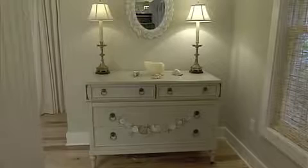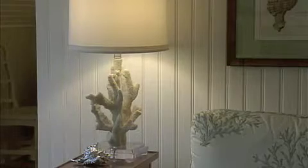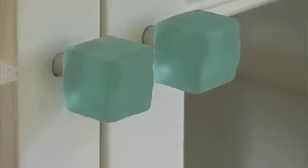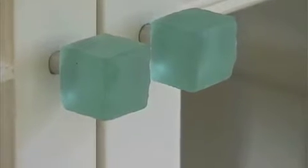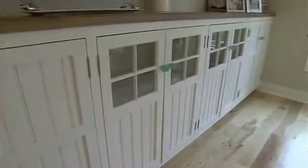The dresser inspired Susan to give the carriage house an ocean feel right down to the smallest detail. On the television cabinet, just beautiful square sea glass in their knobs, and they just add a little interest instead of a wooden knob or a metal knob.